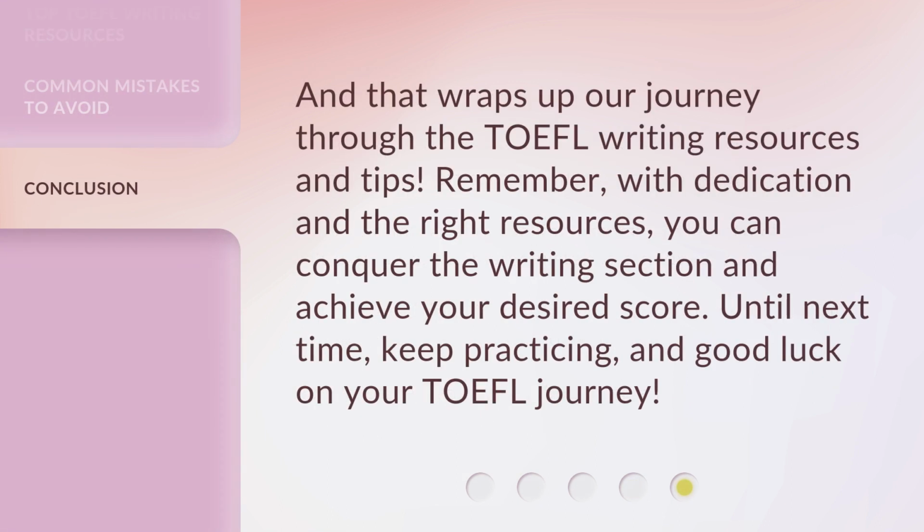And that wraps up our journey through the TOEFL writing resources and tips. Remember, with dedication and the right resources, you can conquer the writing section and achieve your desired score.